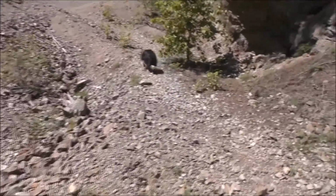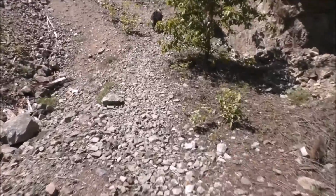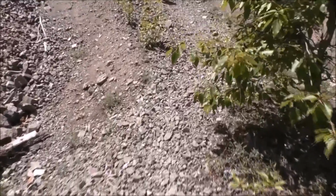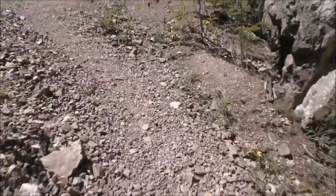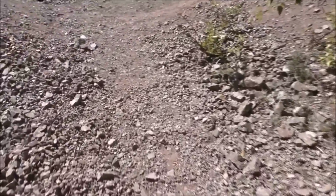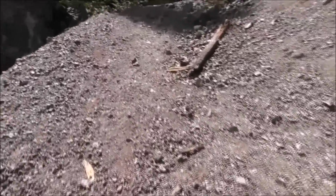Looks like quite a few people have walked up here just to check out these lower levels, because it's right by the road. It's really easy to get to. This is one of the very few places where you can just drive right in with a two-wheel drive vehicle, and it's only a few clicks off the road. Even if you don't have really good mobility, you can just stand at the road and check out some of this mine. Looks really neat, even just right from the road.